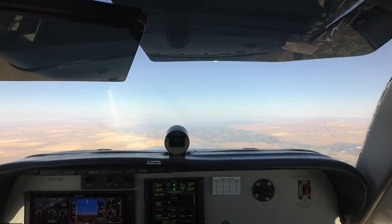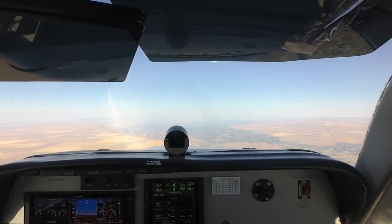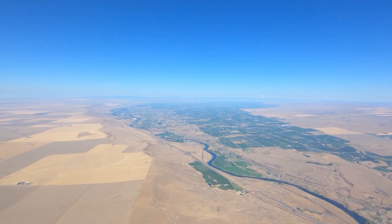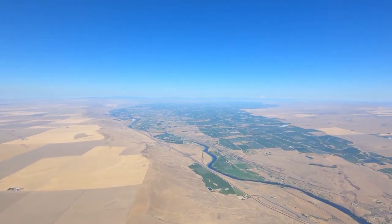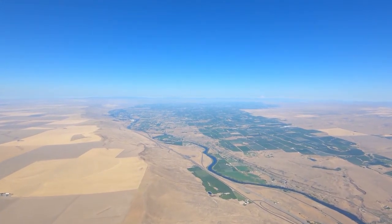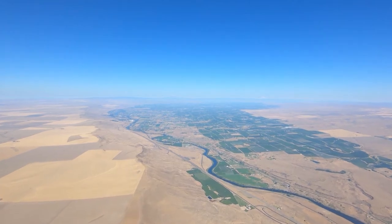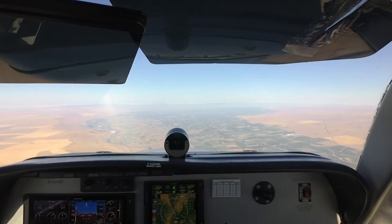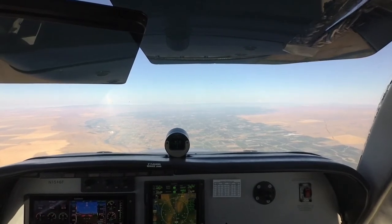Leveling 6,000. Chinook approach, Cessna 739 Whiskey Mike, I'd like to cancel flight following and head back to Richland. We have the weather. Skyhawk, Niner Whiskey Mike, roger. Radar service terminated, squawk VFR, change to advisory frequency approved.